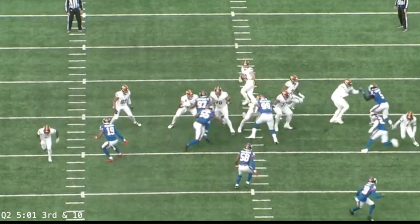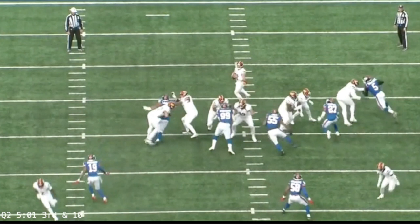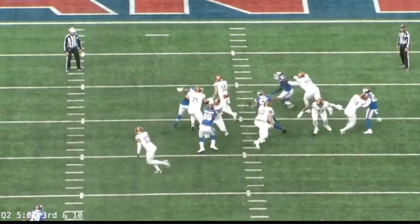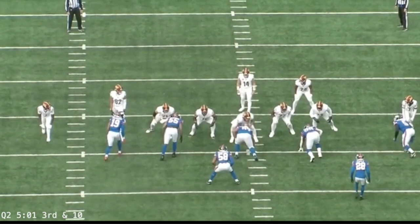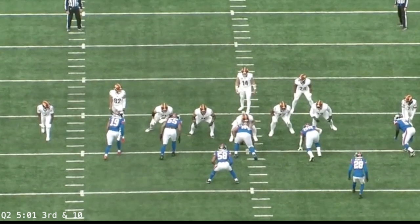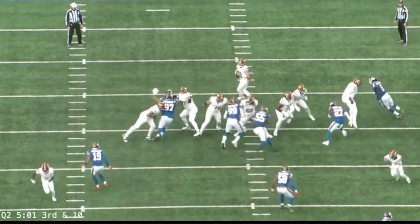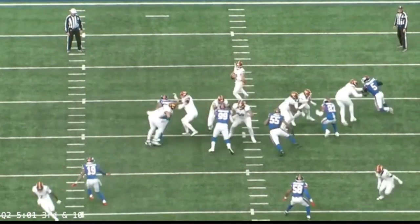But Leonard Williams engages Nick Gates. He engages Nick Gates, gets Nick Gates to open up with him, and that allows Jihad Ward to loop around from the opposite side on this game right into the A gap unblocked. So not only was there one distraction in Leonard Williams slanting to open up the B gap that was picked up by Washington with Jason Pinnock coming in, but there's a second one in Jihad Ward looping from the opposite side.